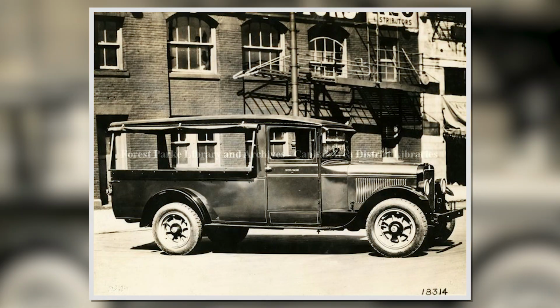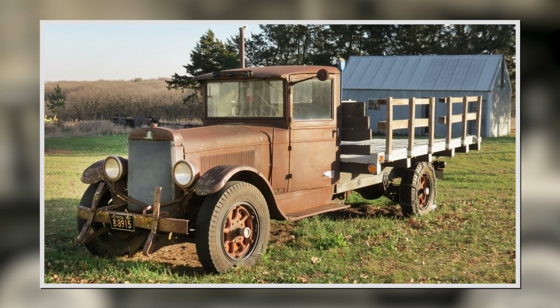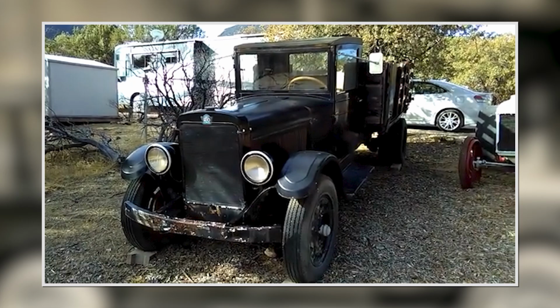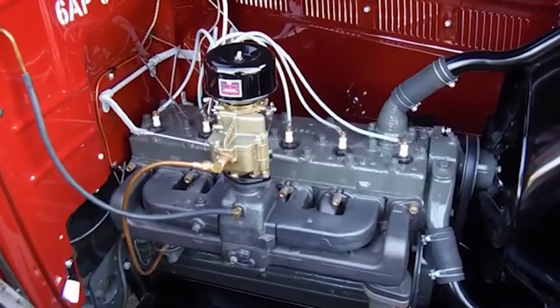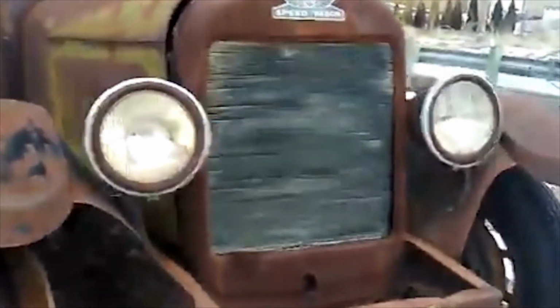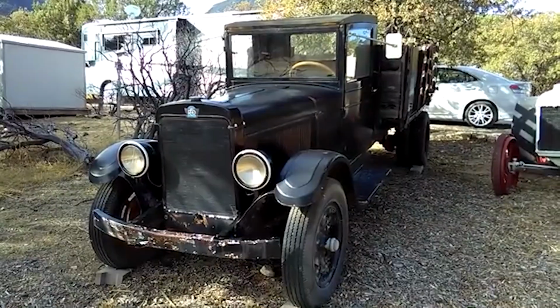Picture a bakery or a florist who wants to deliver the bread or flowers while they are still fresh. That sounds like a question of quick service, right? The REO Speedwagon was the fastest among small businesses because it was not only delivering goods, it was delivering them faster than before. More than this, REO Speedwagon also played a major part during World War I and World War II. They were used for various military purposes, including transporting troops and supplies.